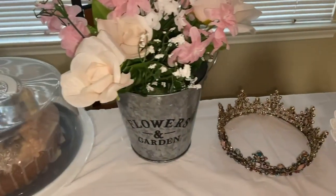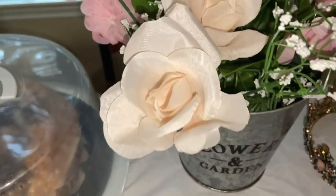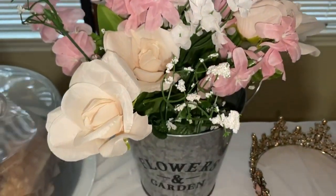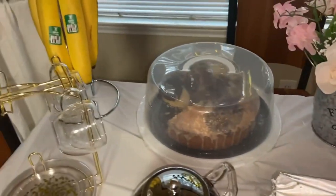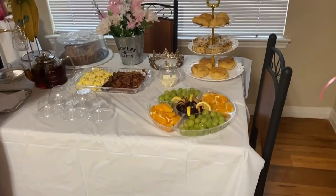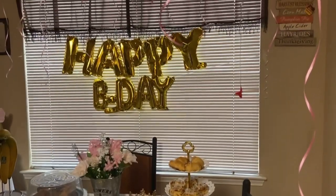You can't really see it, but I'll show you guys a clip of everything uncovered. We were just trying to keep the food warm and fresh, so that's why we had everything saran wrapped. But I really just wanted to show you guys a close in on the table. This is what it looked like unwrapped. A beautiful fruit spread. Shout out to my mom. She did amazing. Absolutely amazing.